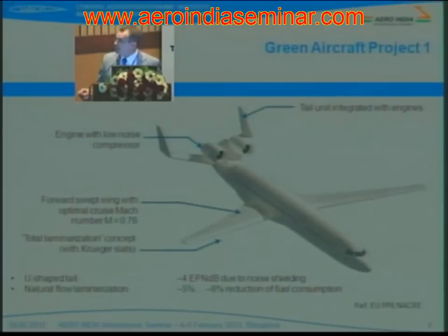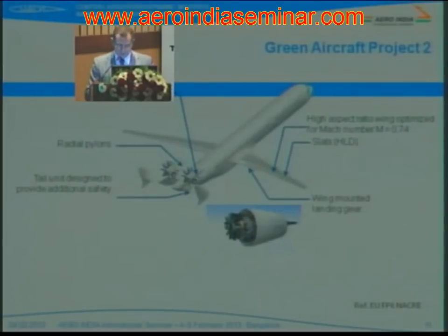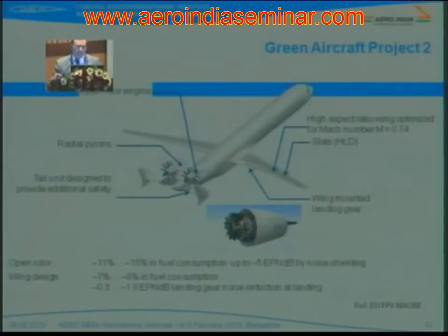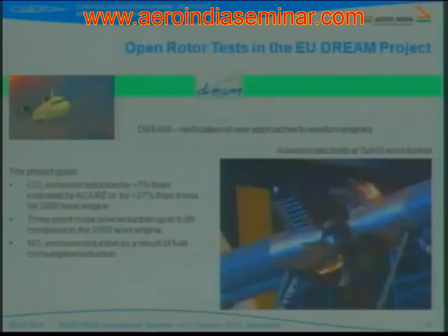And the wing with forward sweep, that can be done at certain conditions, can be a laminar wing. So all this together can provide very good noise shielding, a decrease in noise and a reduction in fuel consumption. So another configuration, again quite similar to the previous one, just using an open rotor engine.